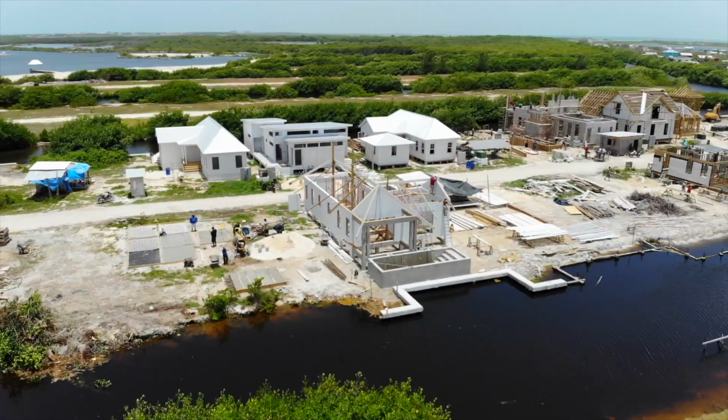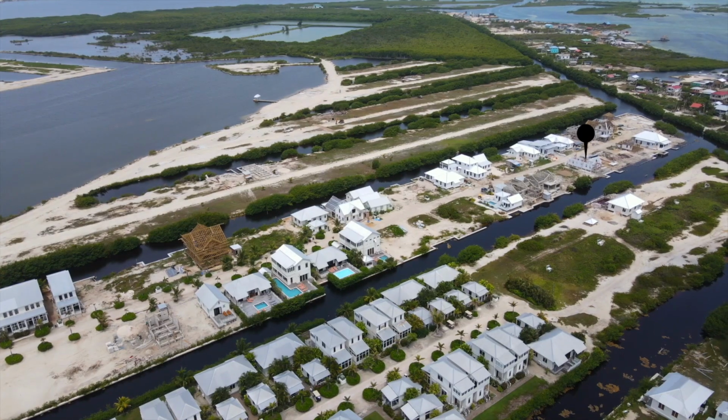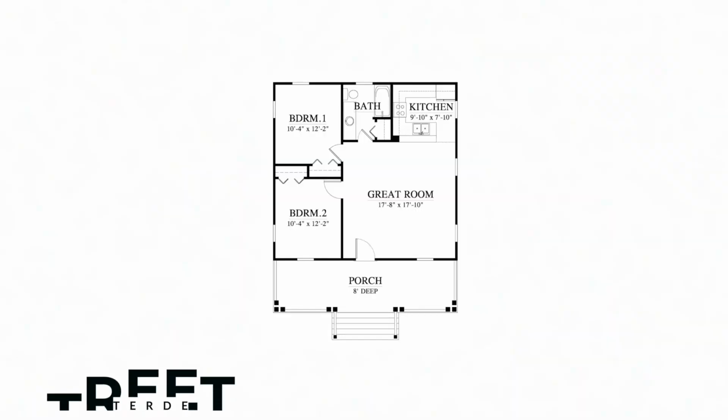But you'll notice a ton of difference, and we try to do these development updates every month. As of recently, we're not missing any months, but if you go back and look at the previous development updates, you can really see how far Mahogany Bay has come.